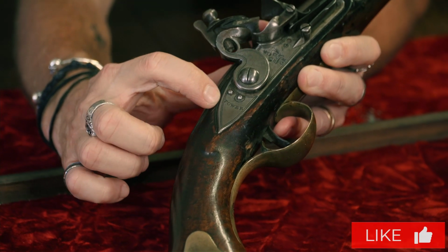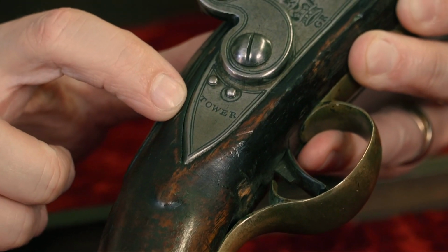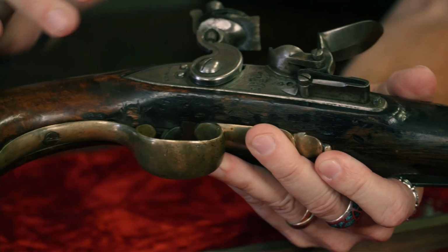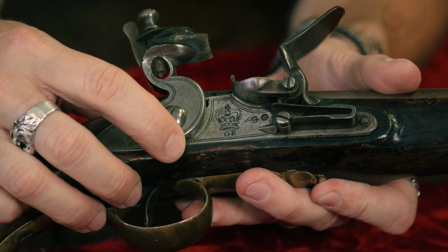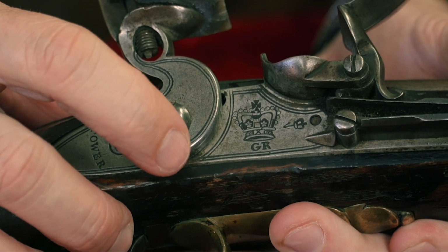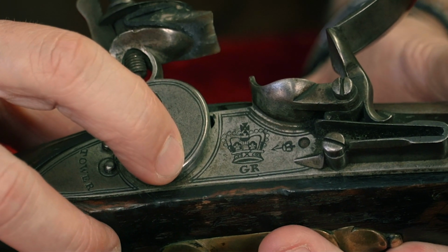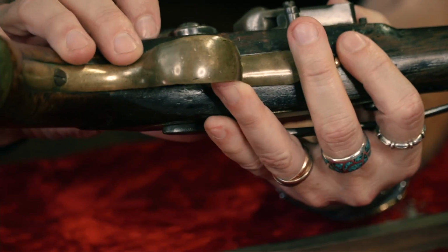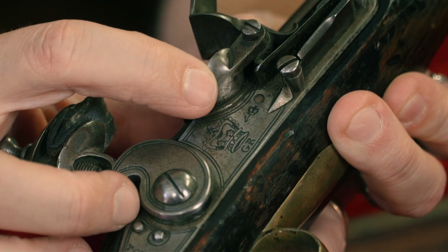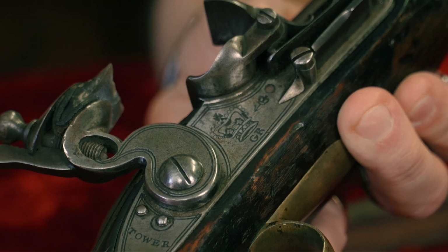What do you think of this? I think it's badass. All right, so here, this marking here, you'll see it says Tower. That denotes the Tower of London Arsenal in London. Then you'll see forward of the hammer an engraved crown over the letters GR. That stands for royalty, and GR stands for George Rex. So this dates to King George III, who reigned from 1760 to 1820. Then you'll also notice there is another mark right here underneath the pan, which is a small crown over an arrow. It's called the broad arrow.